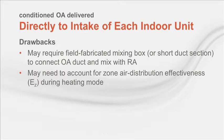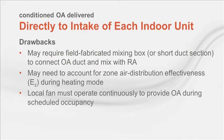However, for some types of indoor VRF terminals, this approach may require a field fabricated mixing box or a short section of duct where the outdoor air duct can connect and mix with recirculated air. In addition, since the local fan is used to deliver outdoor air to the zone, it must operate continuously whenever ventilation is needed during occupancy.